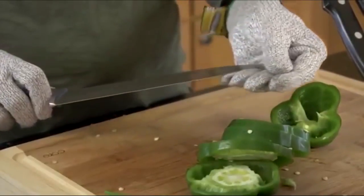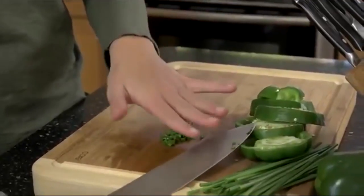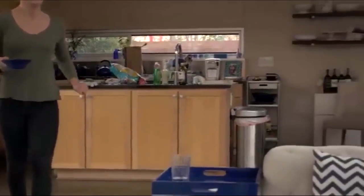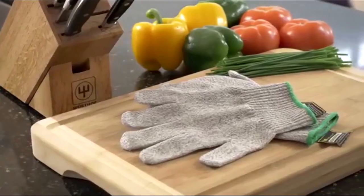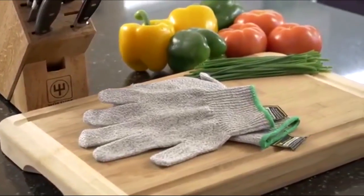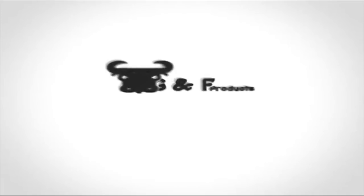Slide a blade right over the fabric and you won't feel a thing. Knives, peelers, and mandolins are no match for the cut-resistant gloves. Get the CutShield Food Grade Cut-Resistant Gloves from GNF Products for your work or home. Your hands will thank you for it.